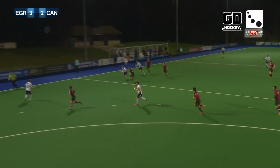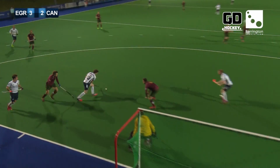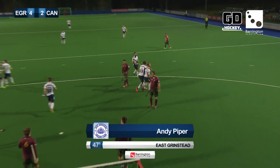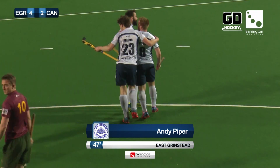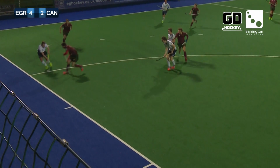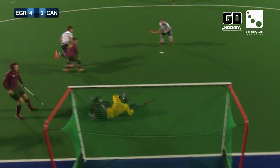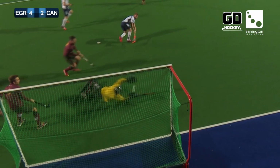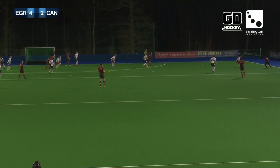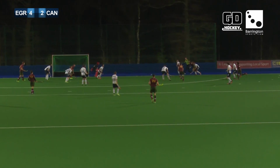Now can East Grinstead kick off on this right flank again? Here's another opportunity. Good save by Burns. The rebound though falls kindly to Andy Piper, and Piper makes it 4-2. Again down this right hand side. Lovely early ball in. The initial shot from Tony Wilson. Good save from Burns, but there's no one at home for Cannock to stop Piper scoring. Cannock is their way back into this game for the visitors.